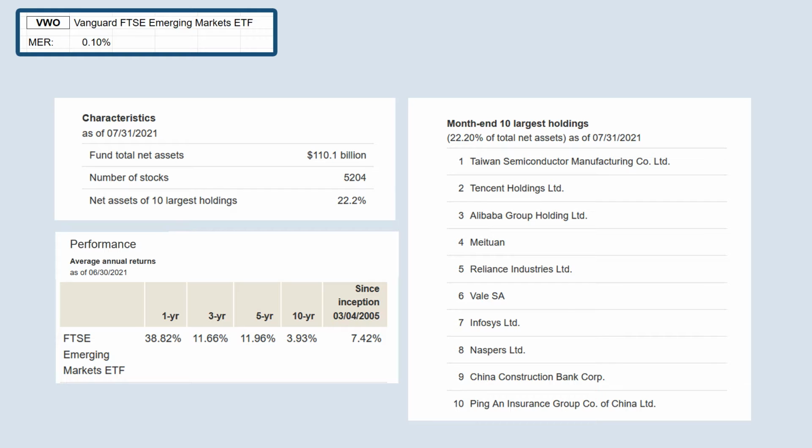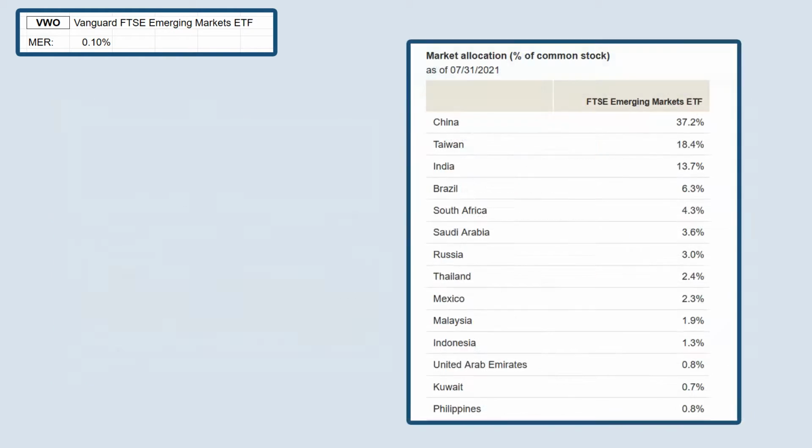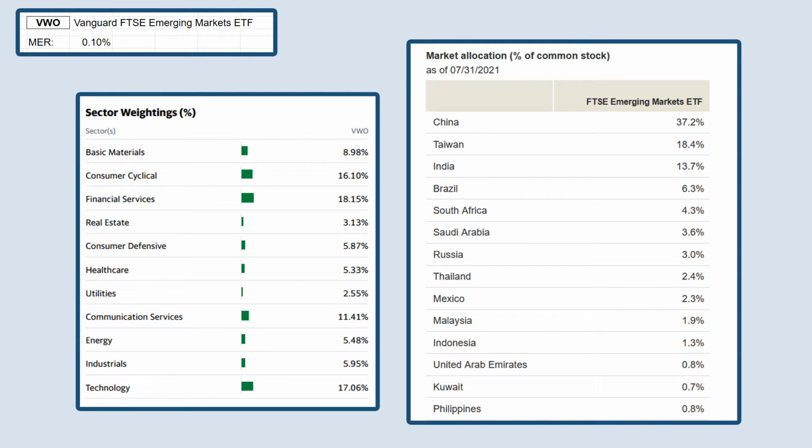The fund size is about 110 billion, which is the largest fund of this type. And this creates a lot of liquidity and makes it easy to get in and out of. And finally, it holds over 5,000 companies, making it highly diversified and not concentrated in any particular sector or country. VWO trades on the New York Stock Exchange.